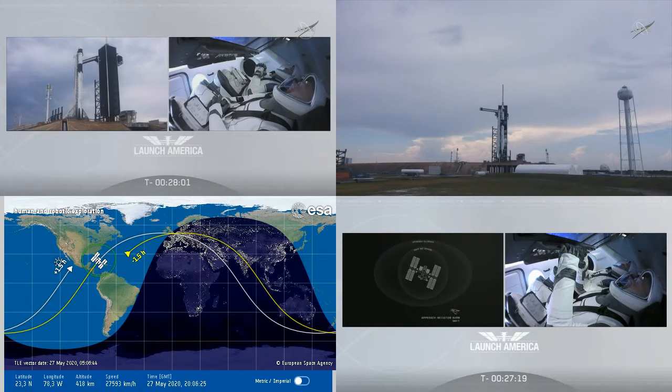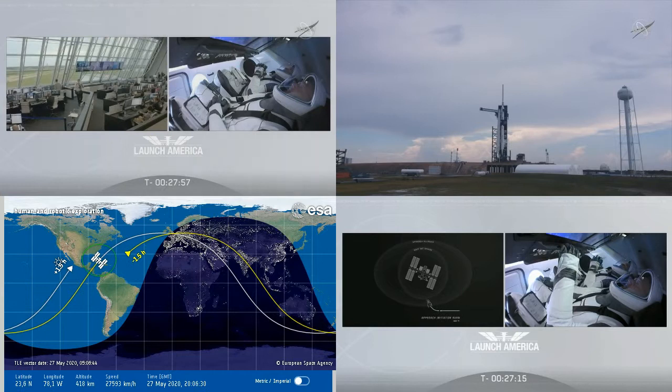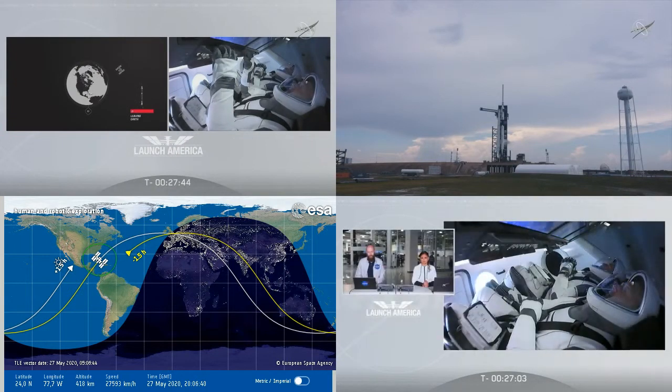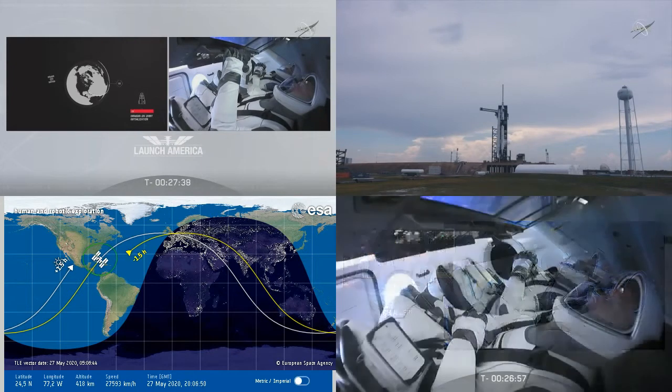And you're just continuing to get live views of the teams. You've got Falcon 9 and Dragon on your left, and then Bob and Doug on the right as they prepare at the Cape for liftoff. Once we hit T0 and a successful launch occurs, we will watch Falcon 9 and Dragon make their ascent until Falcon 9's first and second stages separate and send Dragon on its way to the space station.